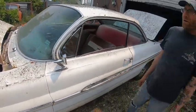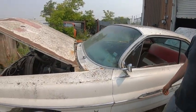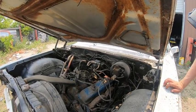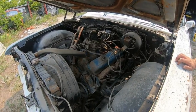Boog's gone to get a starter from home and a battery, so we'll just see if it'll turn over. And like I said, it's pretty complete. I cleaned up all the mouse turds off of everything, and we'll just give it a little once over before firing.